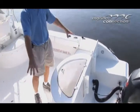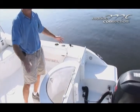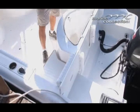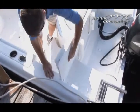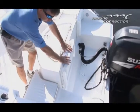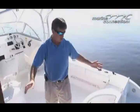You got your dual rear jump seats. This is a great feature on this boat, so if you do have a family or you bring a lot of people out with you, all these cushions are removable along with the backrests. They store over here. So if you like to fish, you can remove this cushion. Gives you a lot more fishing room.